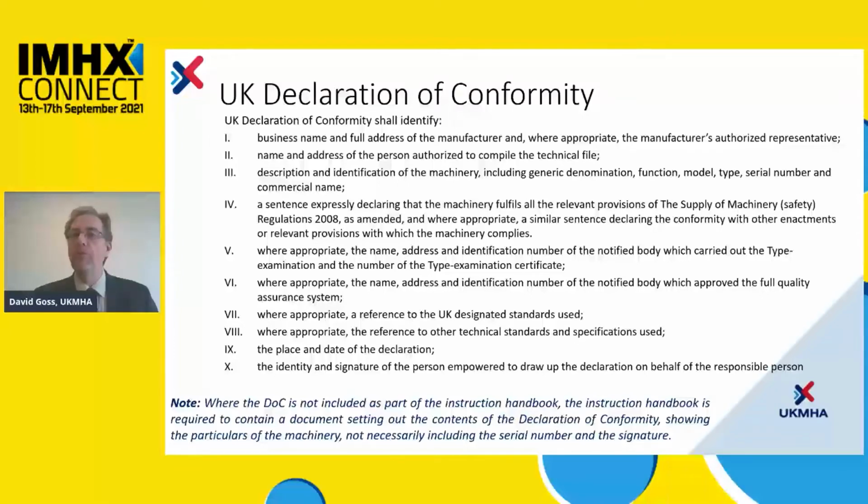But they differ where references are made to legislation, standards and notified bodies. Obviously, notified bodies must be the UK incarnation, and the statement declaring compliance must specify it is with, for example, the Supply of Machinery Safety Regulations rather than the Machinery Directive. References to standards are slightly more complicated. In fact, it's not a requirement to specify which standards, if any, have been used to demonstrate compliance.